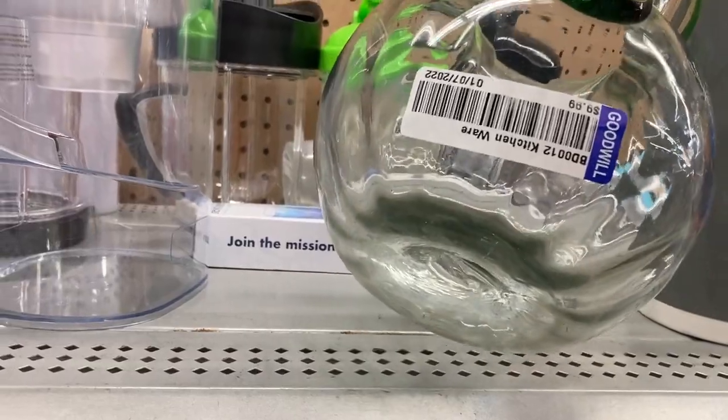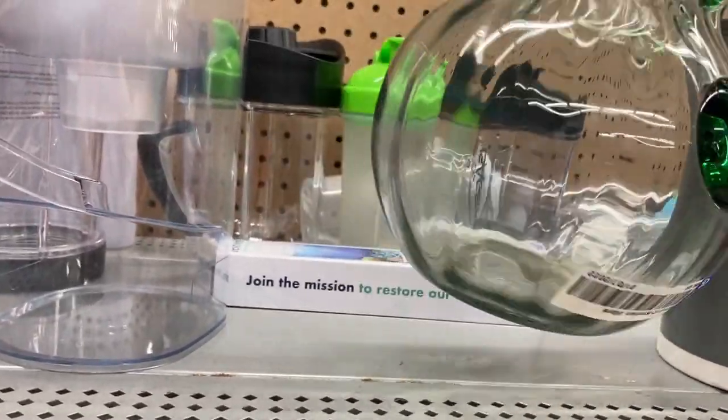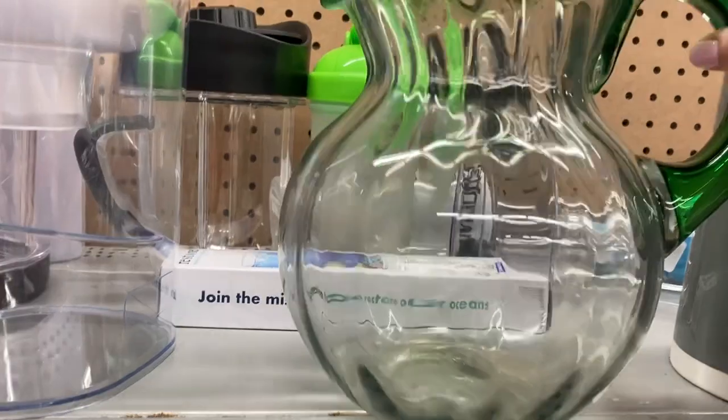This is a beautiful glass pitcher. Has a nice applied green handle on it.